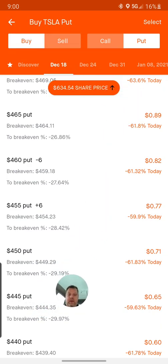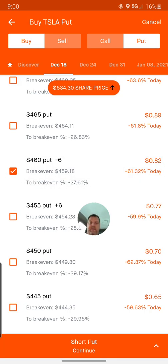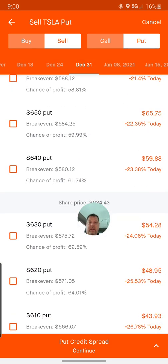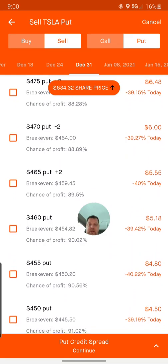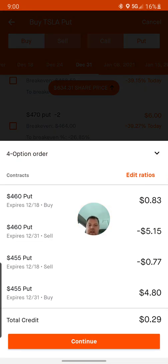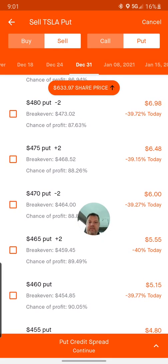So we are, let's see, where can I put my face? All right. So we're going to buy back the 460s, sell the 455s, go 2 weeks out. We can still stay super safe if we want. Let's see what those give us. 460, they give us $29 each. Just not enough. We'll go ahead and move these up too.